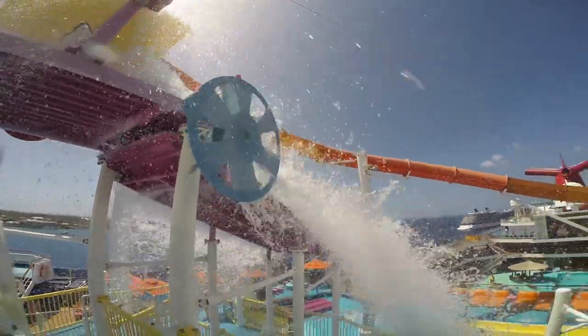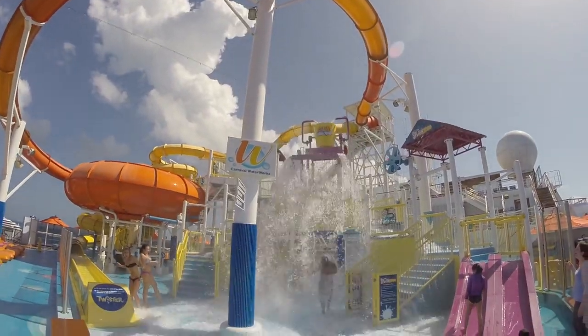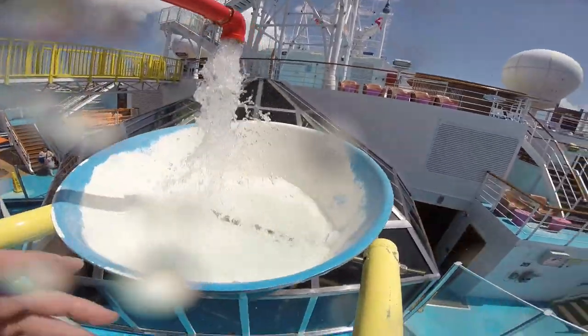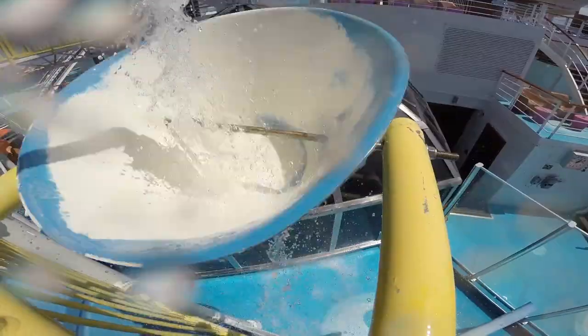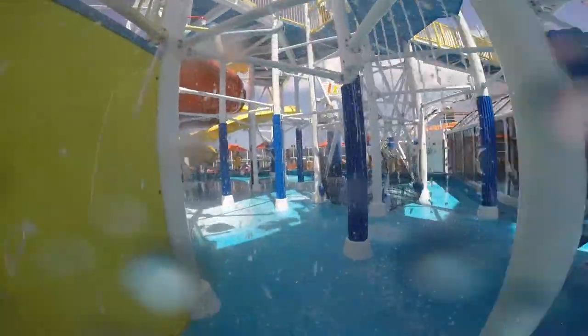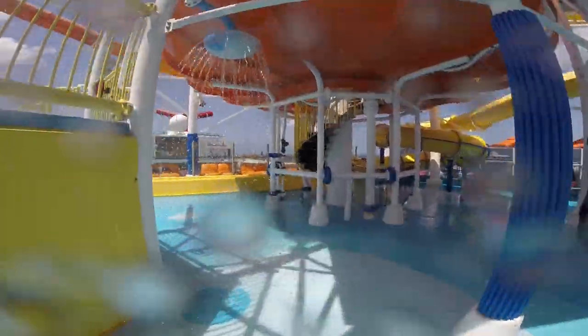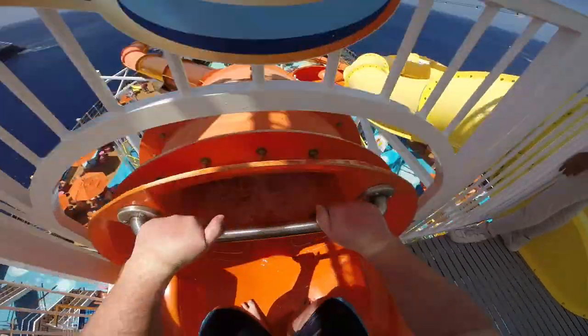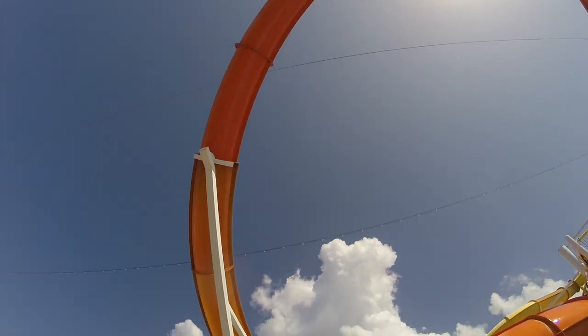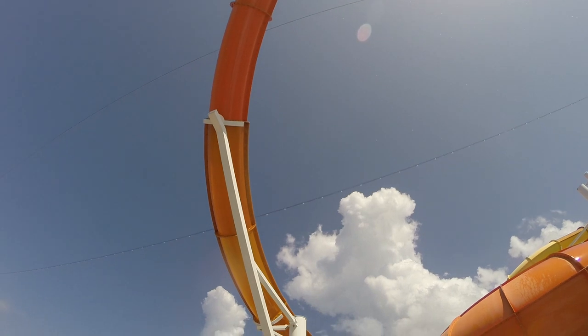There are multiple levels and plenty of ways to get soaked, from kiddie racing slides to splash buckets and geysers galore. And a whole other drain pipe water slide that stretches high above before its final splashdown.